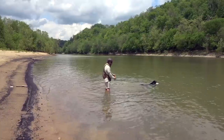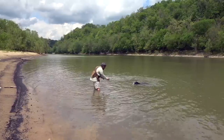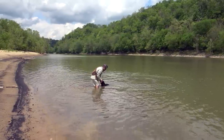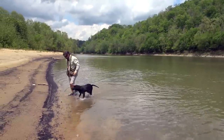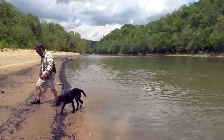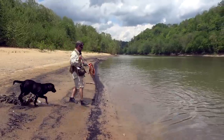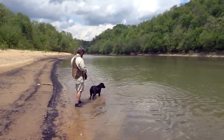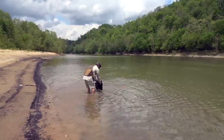But if you really want to work on getting them to come back in a straight line and create a habit with that, you either have to spend an inordinate amount of time throwing it very short like that, good dog, or you can just do an old-fashioned thing, which is to put a long line on them. So I throw this old long line out there. Hey, you don't need to fetch the long line, dude. And I put it on him.